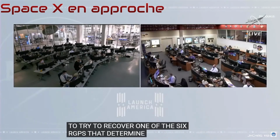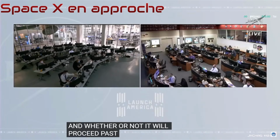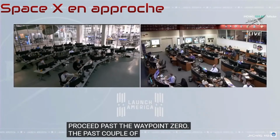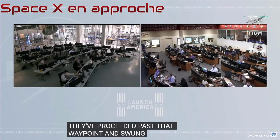Station, yeah. And whether or not it will proceed past that point, we see it. We've just seen it. Because a couple of flights later it's gone. Dragon's proceeded past the waypoint 0 mark and swung up and out in front of the station. I had to scrape about 4 inches of snow off my car about 2 weeks ago to get to work. That's completely foreign to me. I have no idea what that's like. Well, be glad, it's not pleasant.